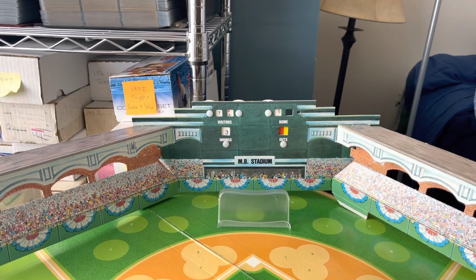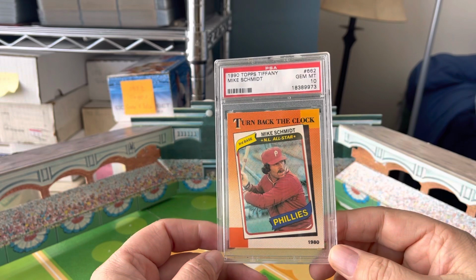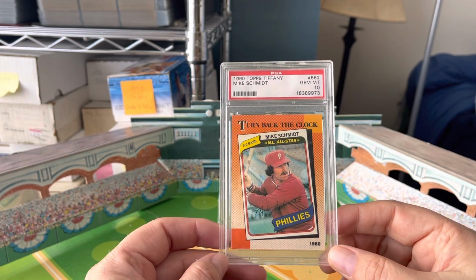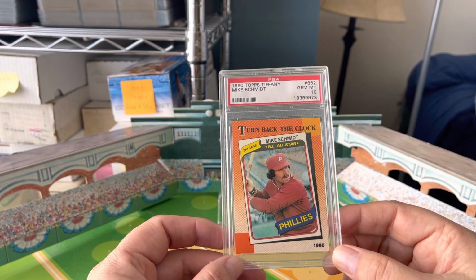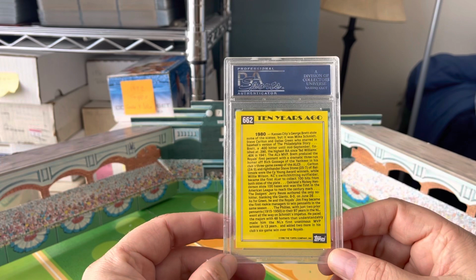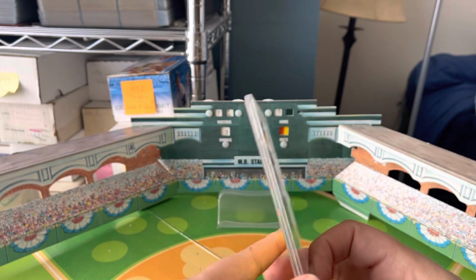Let's get to it. Today's random Mike Schmidt item of the day: 1990 Topps Tiffany and a PSA 10. Picked up this card because I had completed the PSA basic set registry for Mr. Mike Schmidt.